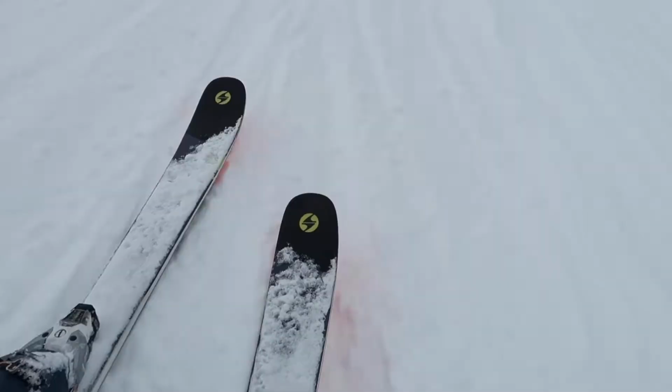Welcome to Zermatt in the Swiss Alps. Today is all about some mountain sports photography. Okay, in particular, mogul skiing. Let's go.